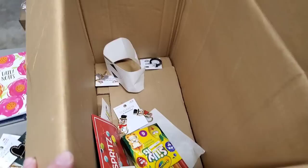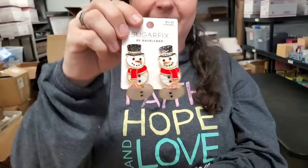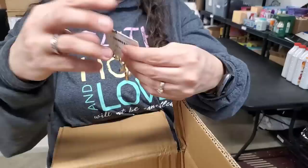All right. We got. Oh, these are so cute. Wait. Hold on. I thought he was missing the bottom half. He was the short version of the snowman. Yeah, those are really cute. I like those. And then we have some cool, these are like Christmas lights. Yep.